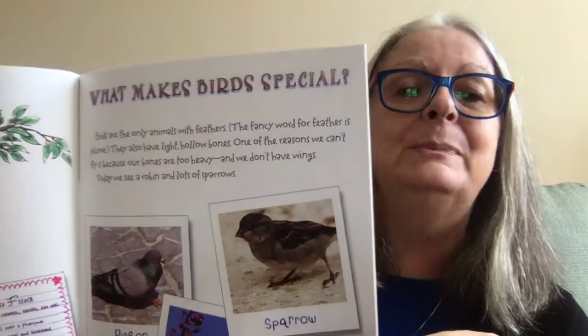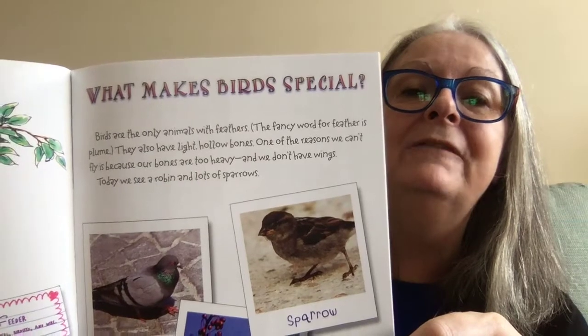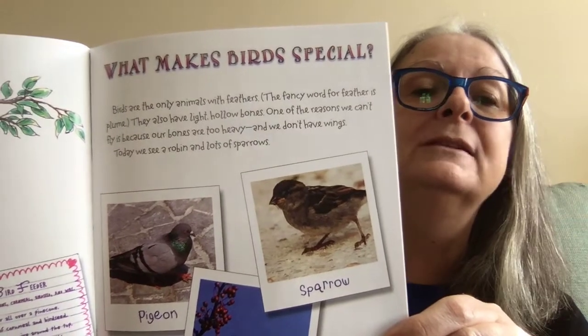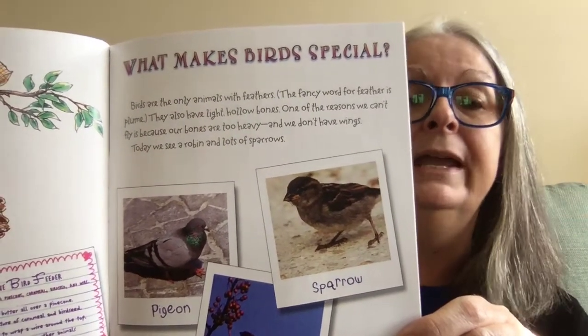What makes birds special? Birds are the only animals with feathers. The fancy word for feather is a plume. They also have light, hollow bones. One of the reasons we can't fly is because our bones are too heavy. And we don't have wings.